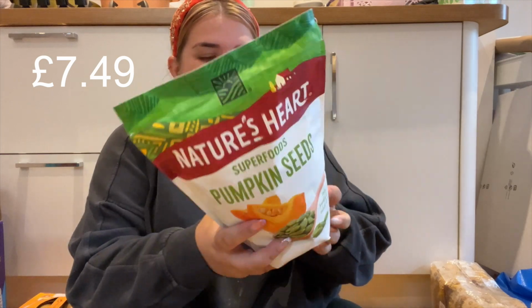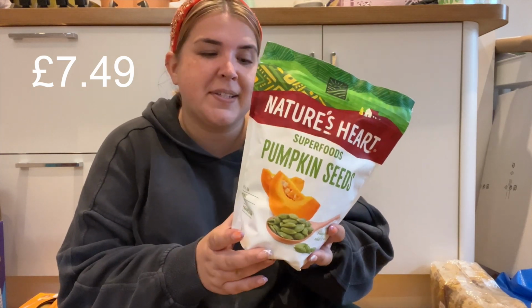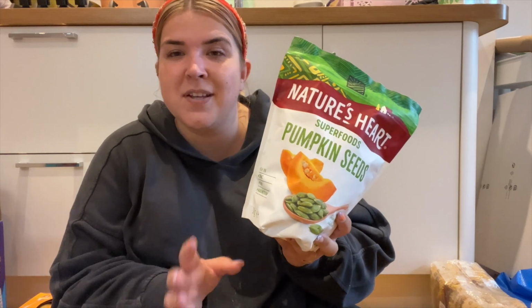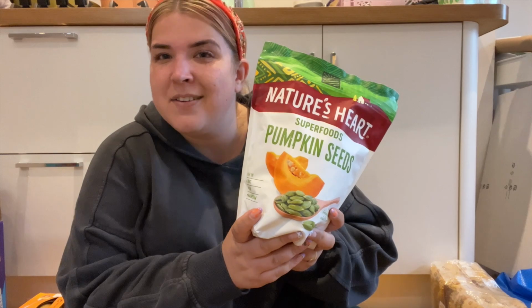I got this huge bag of pumpkin seeds. There is 1 kilogram of pumpkin seeds here. Again, really good for salads. I'm going to try and get the kids eating them more. And yeah, I love pumpkin seeds. I haven't bought them for such a long time, but it's going to be a really nice staple to have for putting into other things.